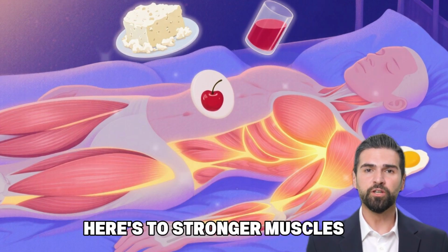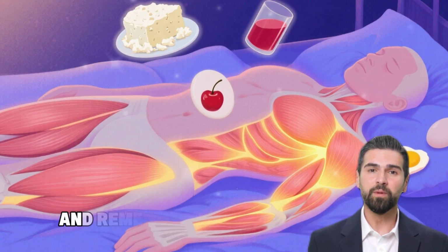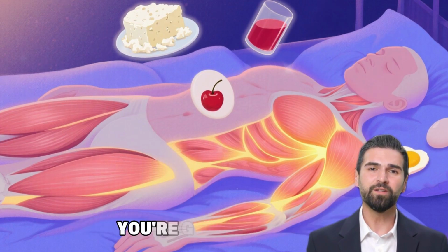Here's to stronger muscles, better sleep, and a healthier, more confident you. Good night, and remember, you're not getting weaker, you're getting wiser.